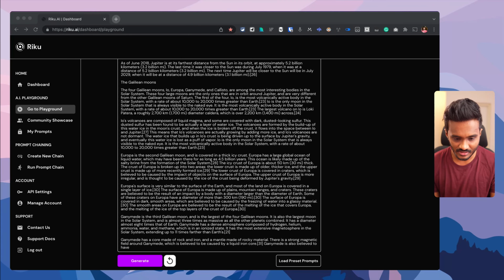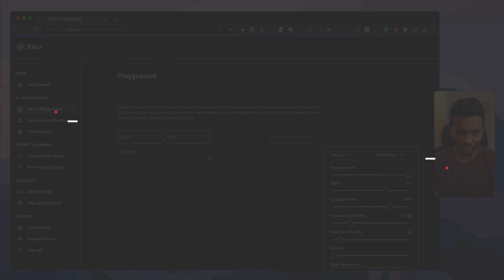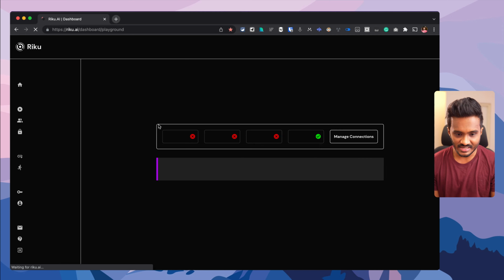The content is really good and really long, but it took around 20 seconds to generate because GPT-J is hosted on Riku's server, and the server may be busy due to the fact that they launched recently. But when it comes to the outputs, you can get more control over the outputs by making use of preset prompts. So for example, if you're generating awesome blog intros, you can load the preset template.